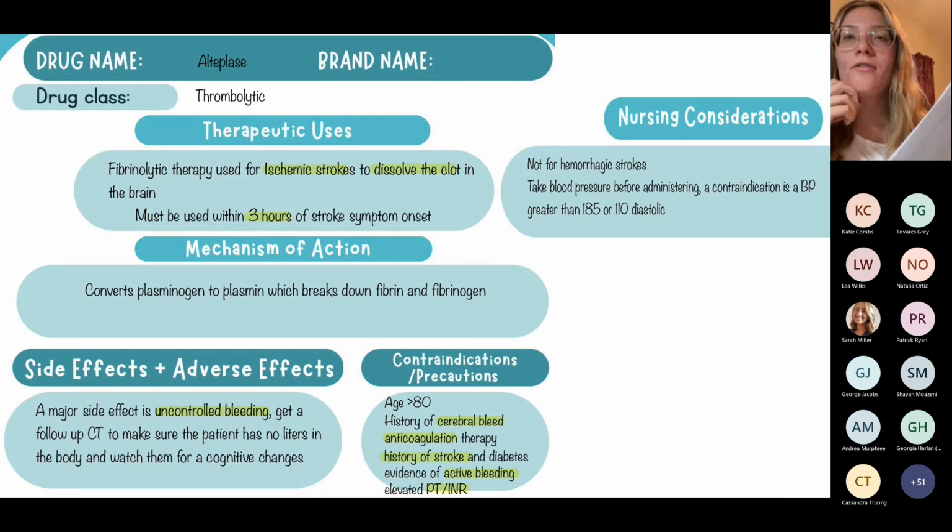Up next, we have Alteplase, also known as ATP. This is a thrombolytic. This is a clot buster given within 3 hours of the onset of stroke symptoms, and we've diagnosed them with a stroke. It is absolutely contraindicated in bleeds, okay? If your patient is hypertensive or is bleeding anywhere, we cannot give this drug.